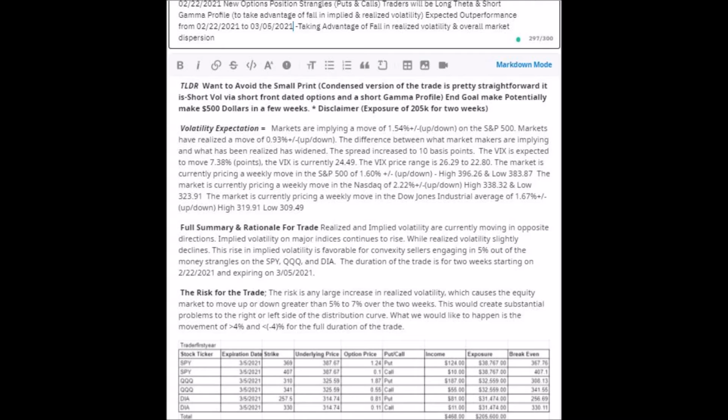Volatility expectations. Markets are implying a move of 1.54% up or down on the S&P 500. Markets have realized a move of 0.93% up or down on the S&P 500. The difference between what market makers are implying and what has been realized has widened. The spread increased to 10 basis points. The VIX is expected to move 7.38%. The VIX is currently at 24.49. The VIX price range is 26.29 to 22.80.